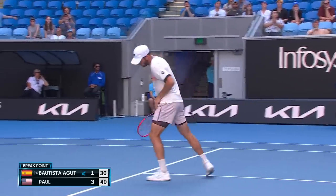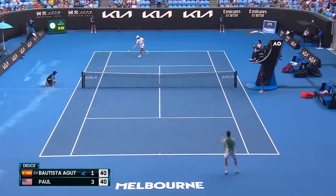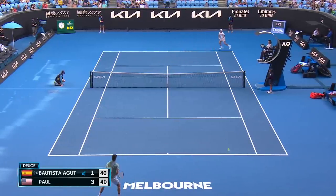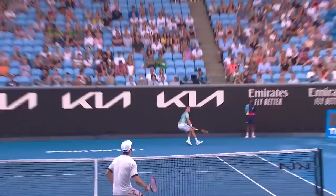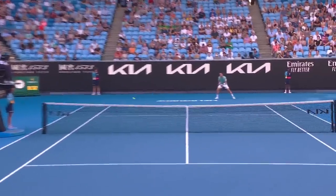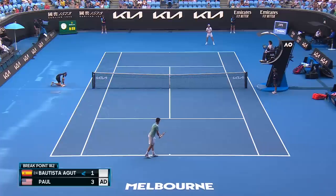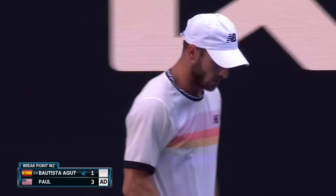Oh, he's missed it. Wow. That was impressive, wasn't it? Well, again, Bautista Agut, though, he makes you win everything. It took three fabulous shots, including this one here, the third, to win the point. If he can keep this level up. Bautista Agut just slipped as he was going for that shot.